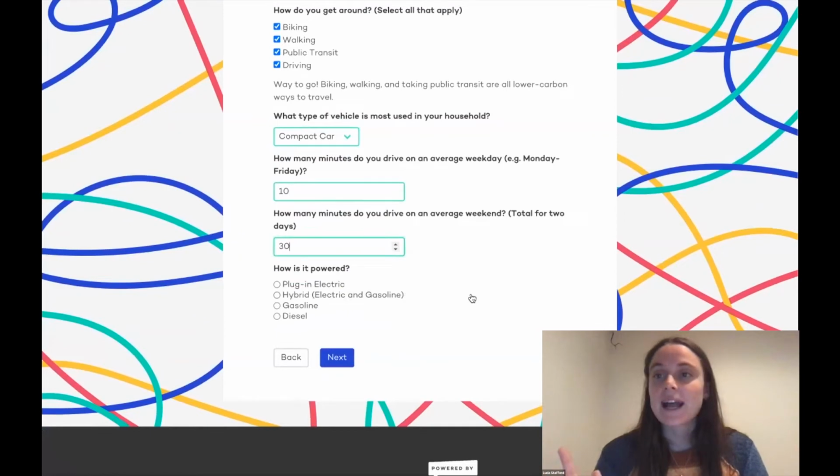And then finally, we're going to ask how this car is powered. So if it's a plug-in electric or if it's hybrid, which runs both on electricity and gasoline, if it's full gasoline or if it's diesel.